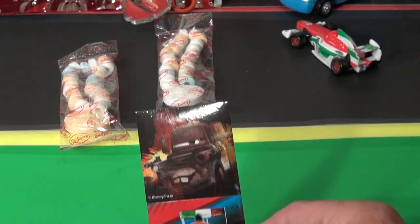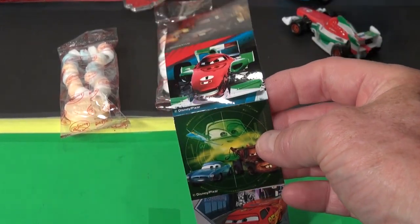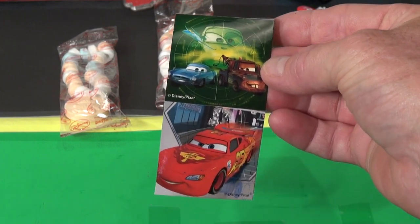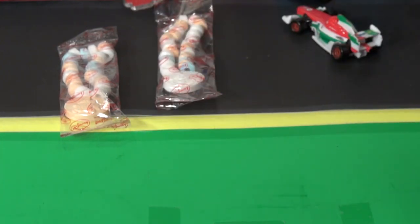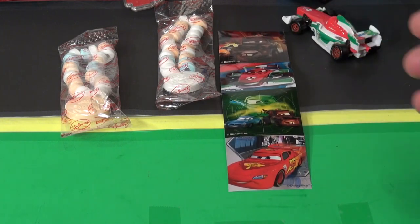And also in the bag are four stickers. That, of course, is Mater. Hang on, a little focus here, I gotta zoom back. Sorry. Mater, Francesca Bernoulli, I think I said Francesco Alfredo last night, and this looks like Finn McMissile and Mater. And finally, Lightning McQueen, Piston Cup Lightning, because he's wearing the new engine hood, see it? And they peel off and they stick, probably on the fridge in your house.